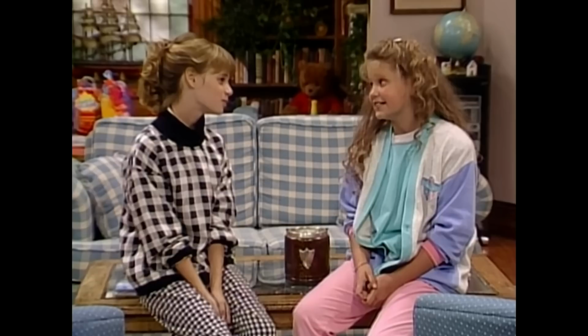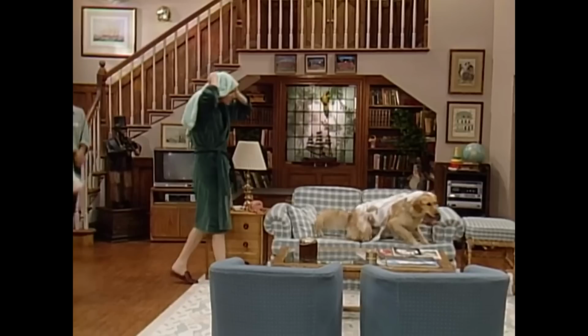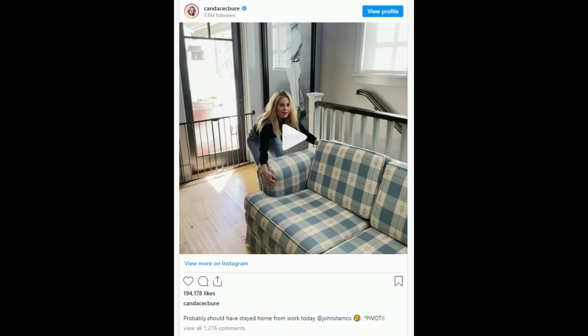Probably the most iconic piece of furniture in this room is the blue plaid couch. It screams 90s and Full House. Sometimes there were two plaid couches facing each other, and sometimes only one with blue club chairs on the other side. A couple years ago, John Stamos posted that he had the couch from the house at his home. And earlier this year, Candace Cameron Bure posted a photo of herself sneaking over to his place to steal it from him while he was out.